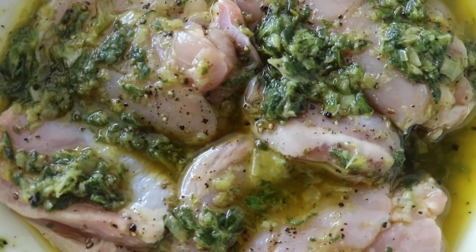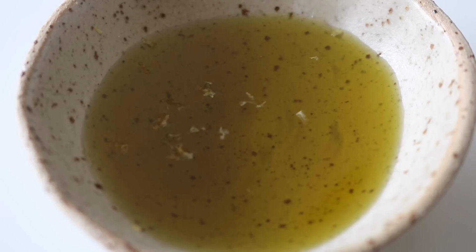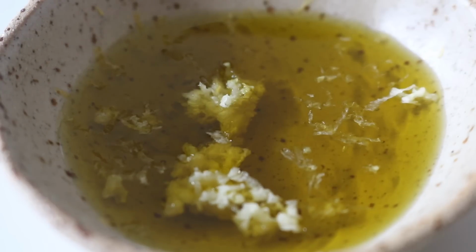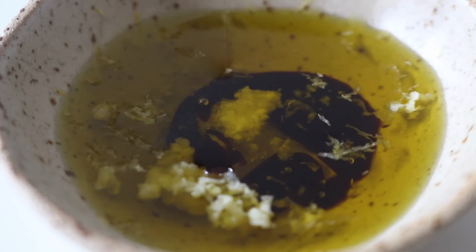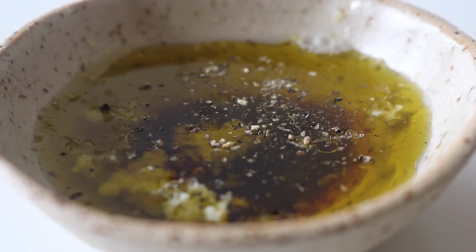To prepare the fattoush salad, we're going to add some olive oil to a bowl along with some lemon zest, some minced garlic, some pomegranate molasses, some lemon juice, some sea salt and some black pepper, and we're just going to mix everything and set it aside.